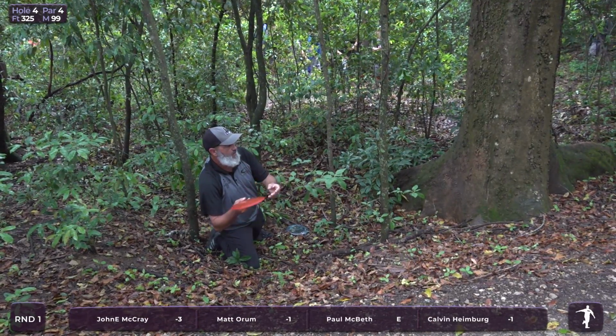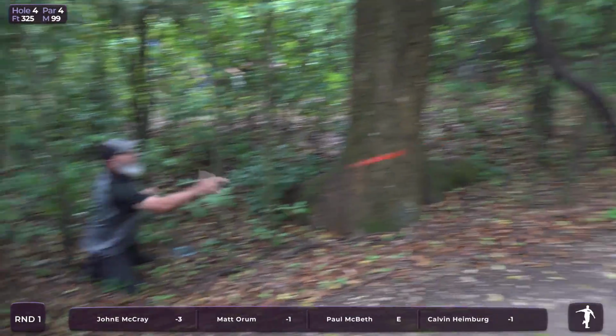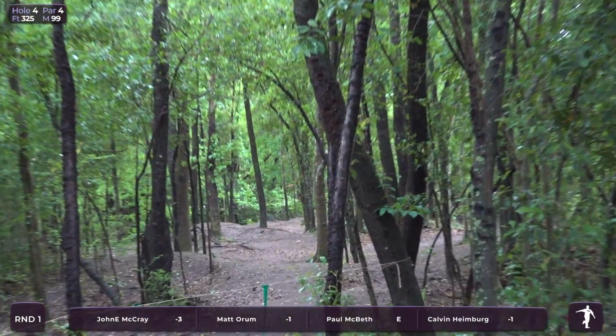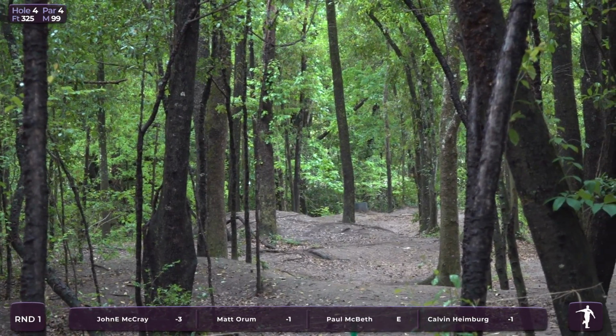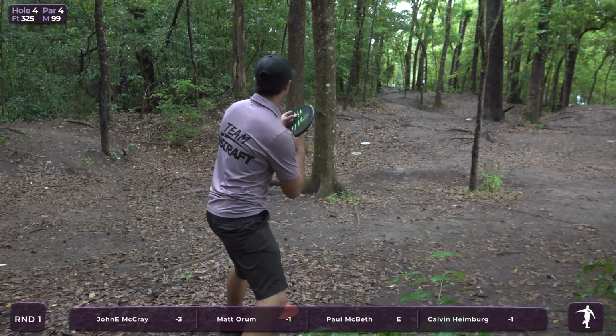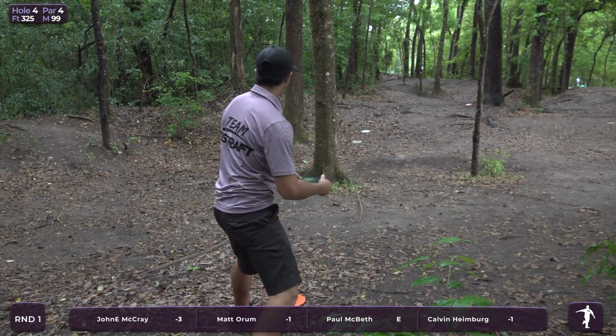So McCray with a rare forehand. Yeah, you know that it's not good if he's throwing a forehand. You don't see this often. I actually really enjoy seeing that. That was a great shot. It was good out there. He needs to bust that thing out more, McCray. I believe this is his zone. Oh, yeah.